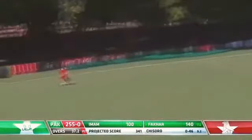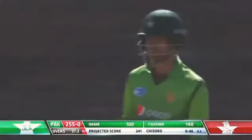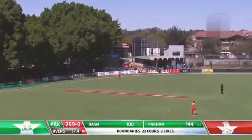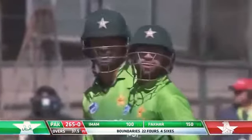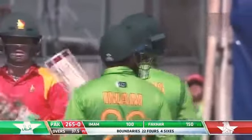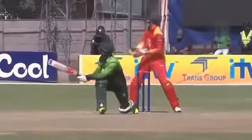Oh, that's made a lovely sound again off the bat, and this time Moore can't get around to stop that one. Doing it alongside Syed Anwar on both occasions. Thought that was a top edge initially, but it's gone a long, long way. It's gone all the way for 6, and that's 150 for Fakhar Zaman. His 4th 6, 115 balls for that 150, and he goes from strength to strength. Lots of rifts in it, and it's sailed away.